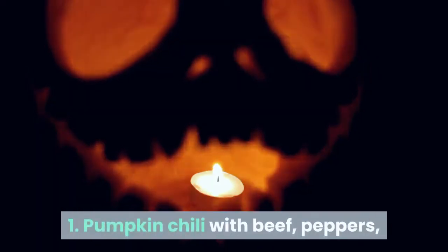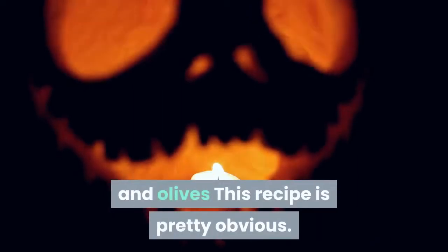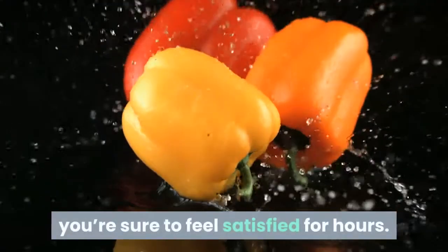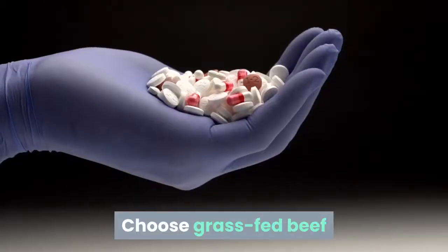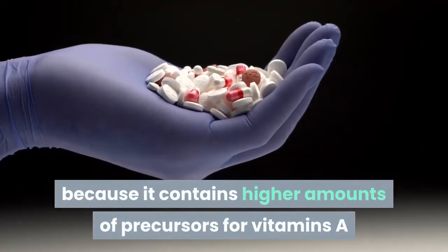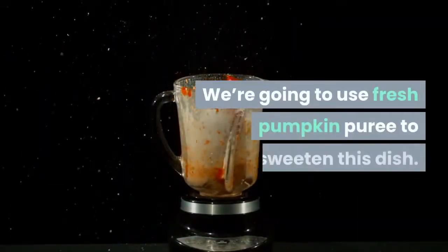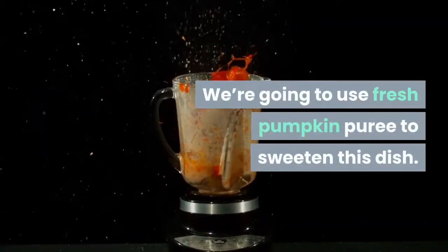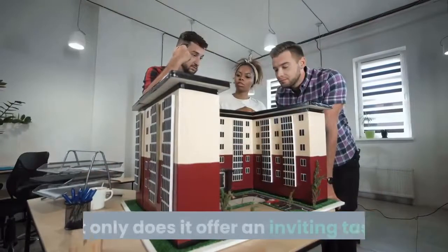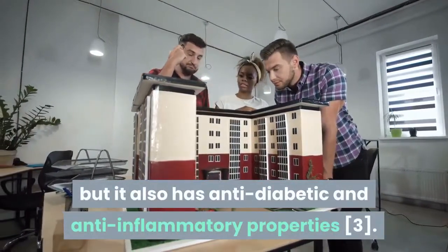1. Pumpkin chili with beef, peppers, and olives. This recipe is pretty obvious. With beef, peppers, and olives as the star players, you're sure to feel satisfied for hours. Choose grass-fed beef because it contains higher amounts of precursors for vitamins A and E, and cancer-fighting antioxidants too. We're going to use fresh pumpkin puree to sweeten this dish. It'll also add a pasty consistency. Not only does it offer an inviting taste, but it also has anti-diabetic and anti-inflammatory properties.